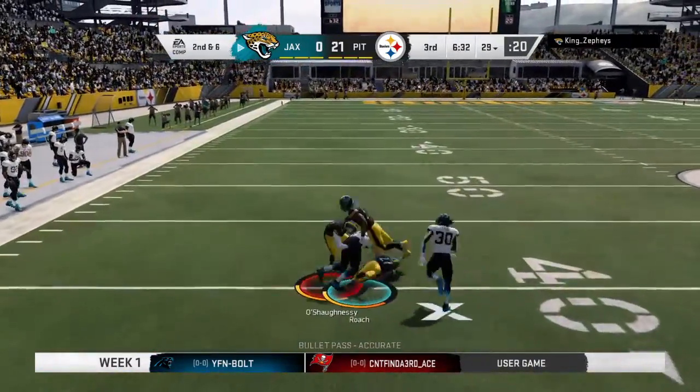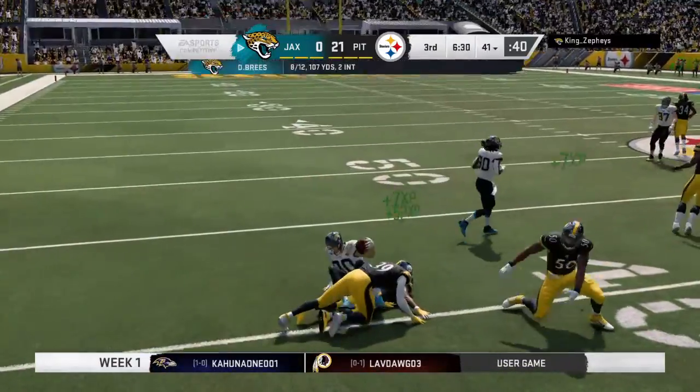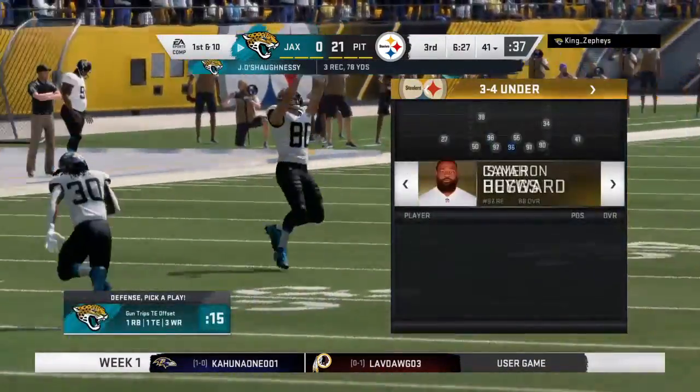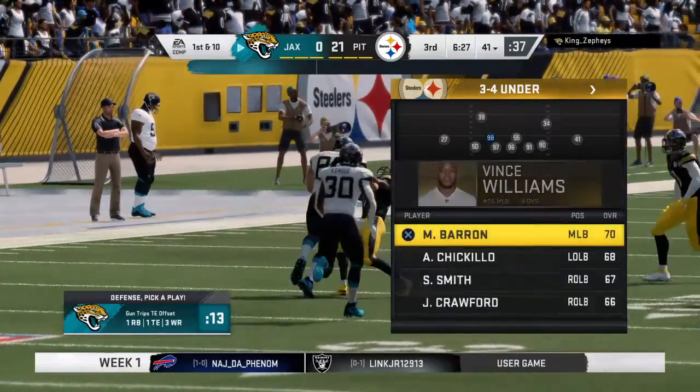Now a toss left side into the hands of his tight end. And they get him down, but not before he takes it across the 40-yard line. 12 yards there and a first down.